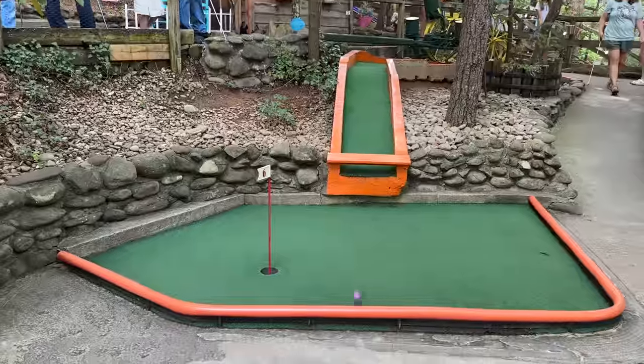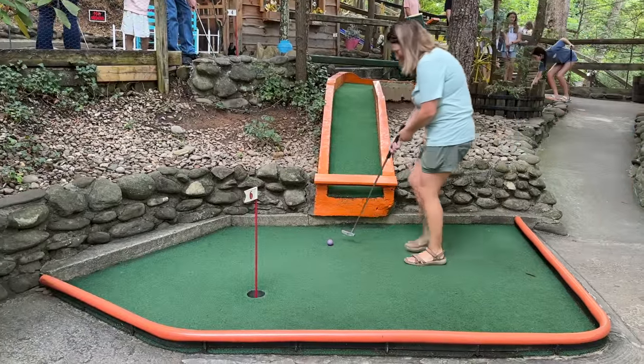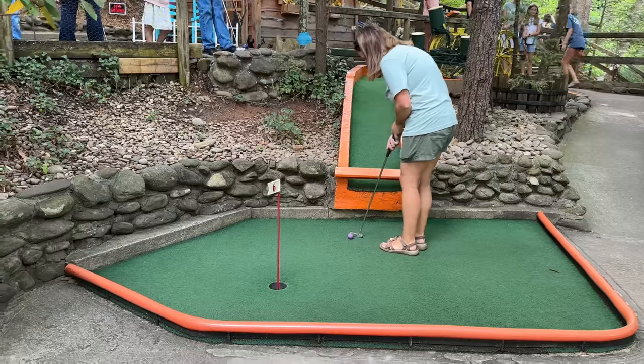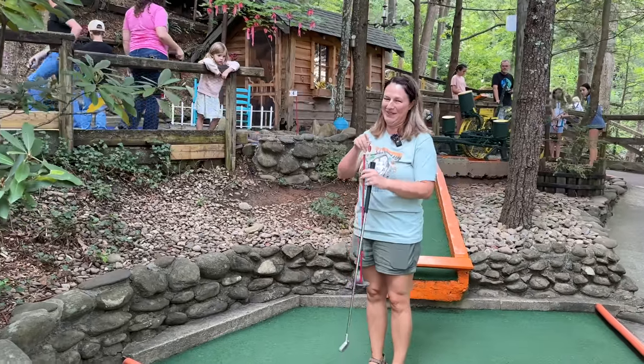Oh, here she goes. Nice shot. Much better than Mike and I. We were terrible at this hole. We kept getting stuck on the farm equipment. Very good. Much better than the she shed. Much better.